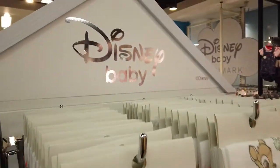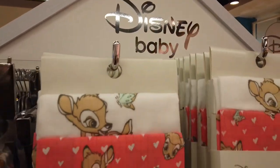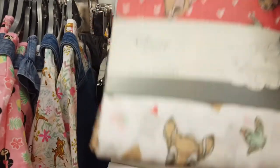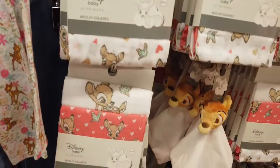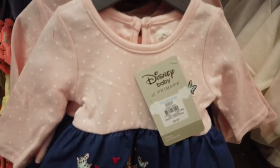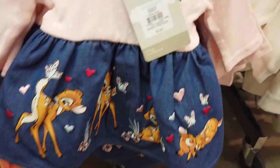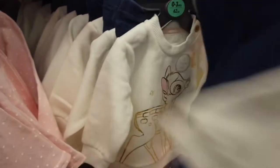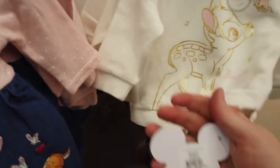They also have a Disney baby section. So you've got some muslin squares and Bambi, and they are £4. And we have some baby outfits as well. We have £9. This is a little jumper and trouser set. They are £8.